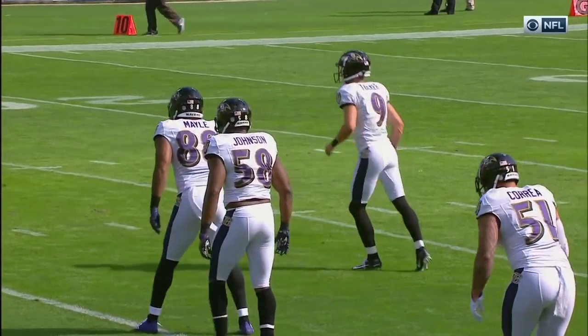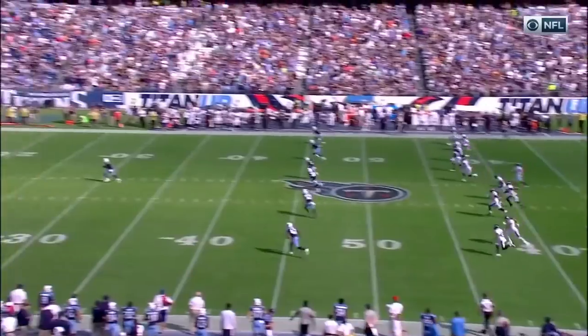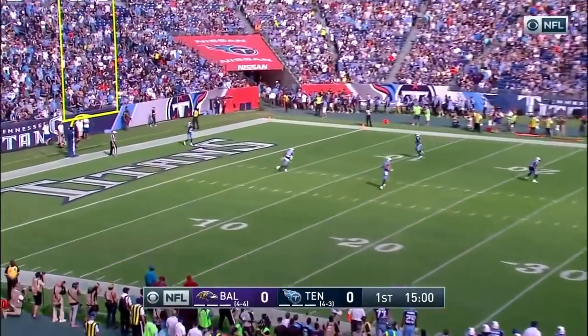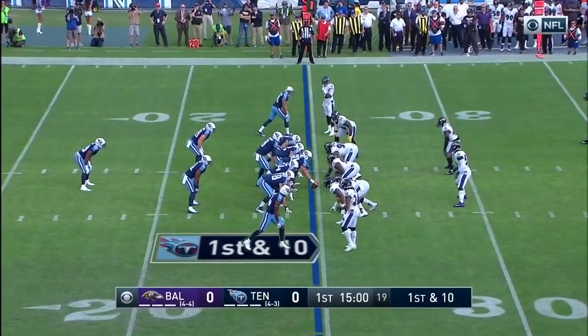There is a wind at about 16 miles an hour at the back of Tucker, and away we go. The Ravens and the Titans, and it'll be left in the end zone. Inverted wishbone with the 1st and 10.